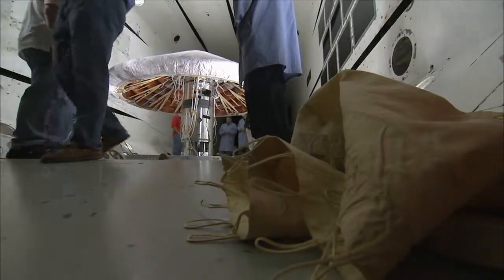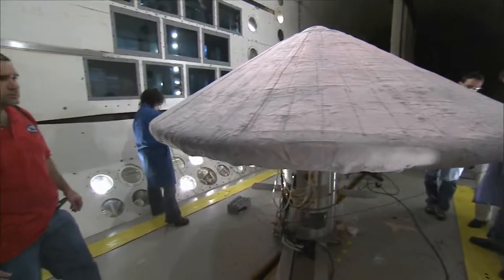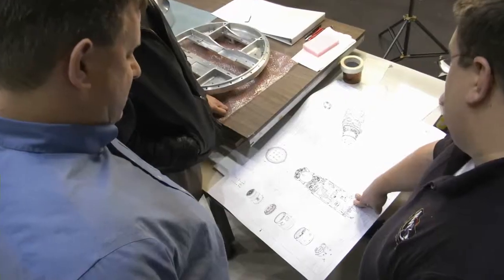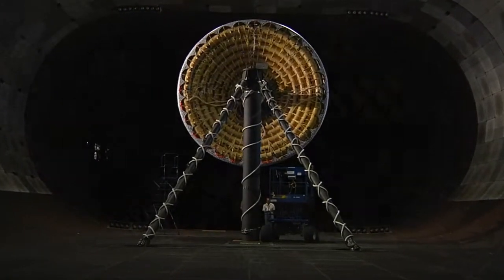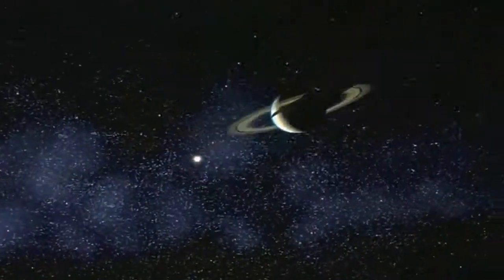If nothing else, the IRVE tests prove what can happen when a lot of smart individuals are given the opportunity to test conventional wisdom and reach for a difficult goal. And because of their efforts, it's conceivable that the idea that began as almost an afterthought may someday be the preferred method of delivering human explorers to Mars and beyond.